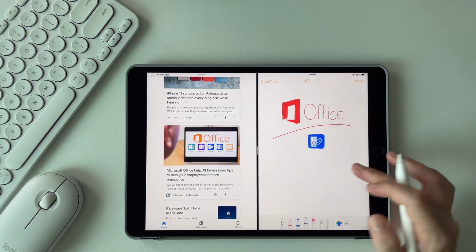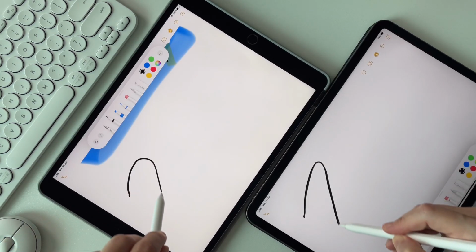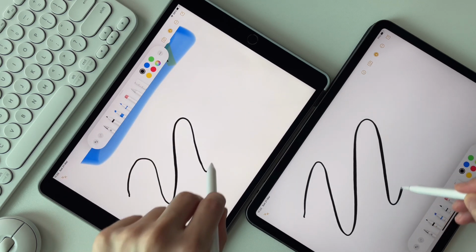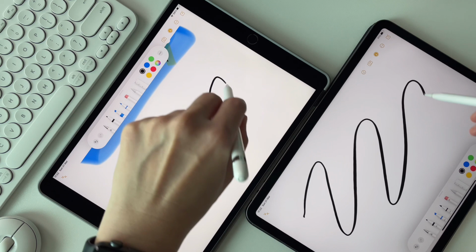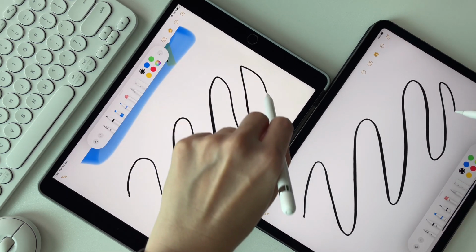The latency may not be as good as the iPad Pro, but really I don't see a big difference. Here I can notice the lag, but only because it's in slow motion. But in normal view, I don't really see or notice it at all.